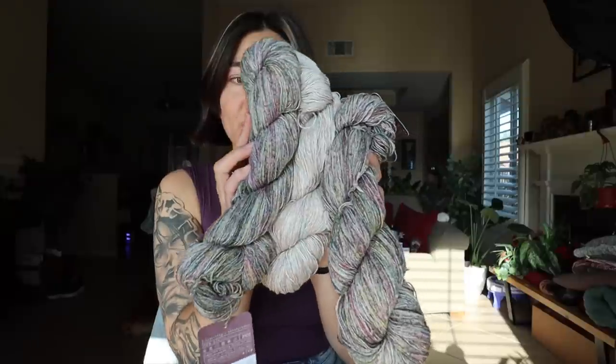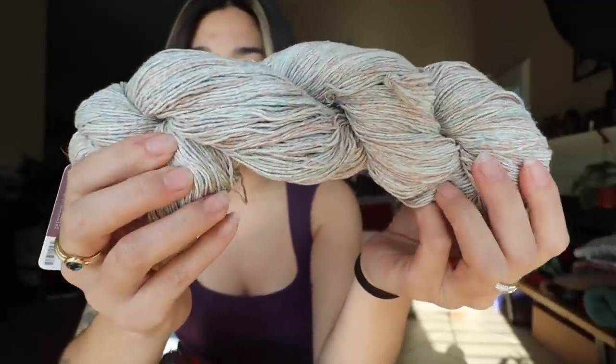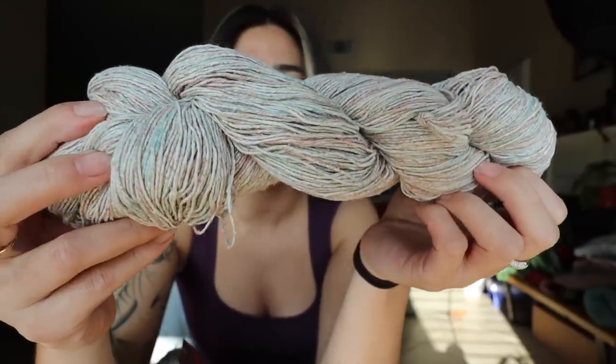So you guys could essentially get a ball or a few balls of yarn for free. The yarns that I bid on and that I won look so much better in person. Look at these fibers that I just got my hands on. This first one is Ella Ray's Rustic Silk. This is what she be looking like, and this is what the fiber looks like up close. When I saw it on the auction, I knew I had to bid on this and make it mine.